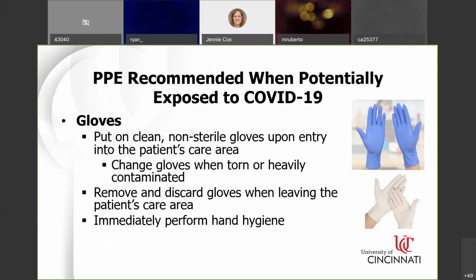The third item is gloves. You should put sterile or non-sterile clean gloves on entering the patient's care area. If they become torn or heavily contaminated, they should be removed and replaced. You should remove and discard gloves when you leave and immediately perform hand hygiene at that time as well.